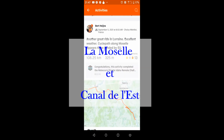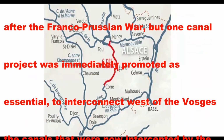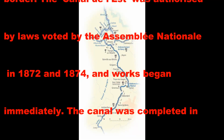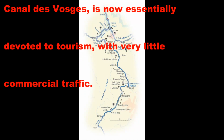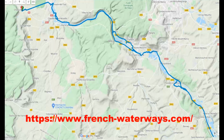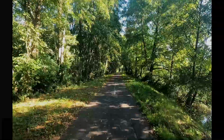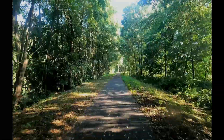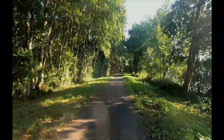Today's route is the Mosel and the Canal of the East. This stretch of the route has water on either side of the cycle path.